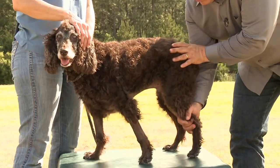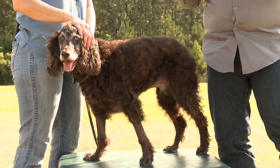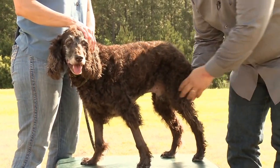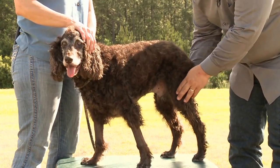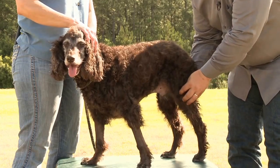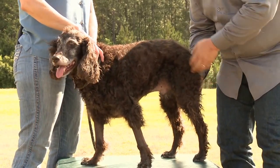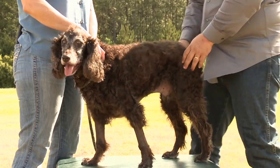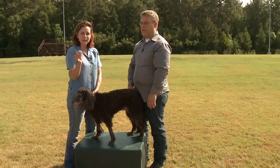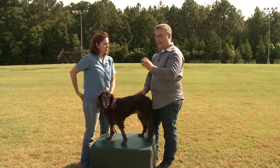So all of a sudden we're putting more strain on our cruciate ligament, and one of the major problems in this particular joint, the stifle or knee of a dog, is that they tear their cruciates. The cruciate is not designed to take a load. It's designed to keep the knee stable, not stronger, and stable at a specific angle.